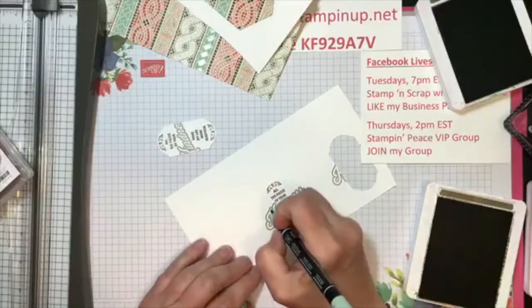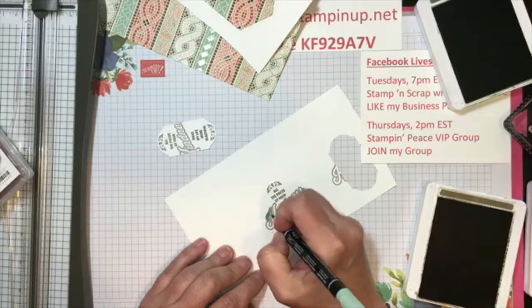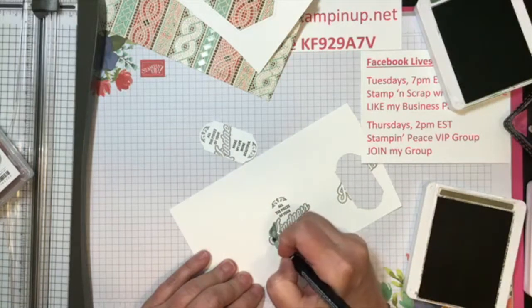Okay, I'm going to use my mint macaron marker to color in the word kindness.